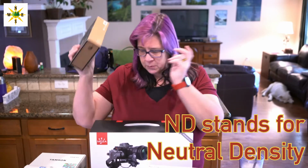And so I've never used one of these before, but that was one of the key things that most people, when you watch all their YouTube videos, said: you have to get an ND filter.